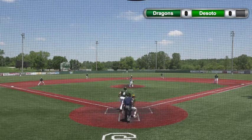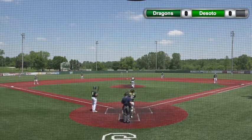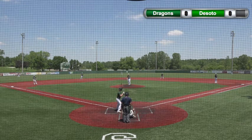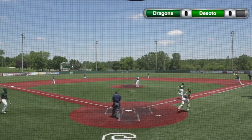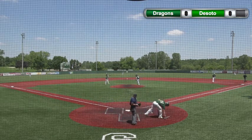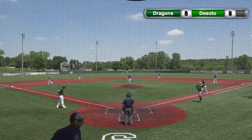Here's the first pitch to Toombs. That's fouled back. And number 8, Caleb Kime, the catcher. Theis actually had a big inning there. He doubled his pitch count. He had 22 in the first 2 innings, had 22 in that one. There's a ground ball short, big hop for Kohler. Steps and throws for the first out of the inning. First baseman number 21, Hunter Canada. He struck out the first time at bat.